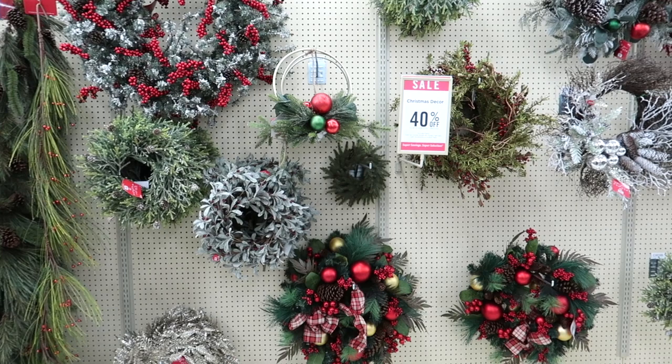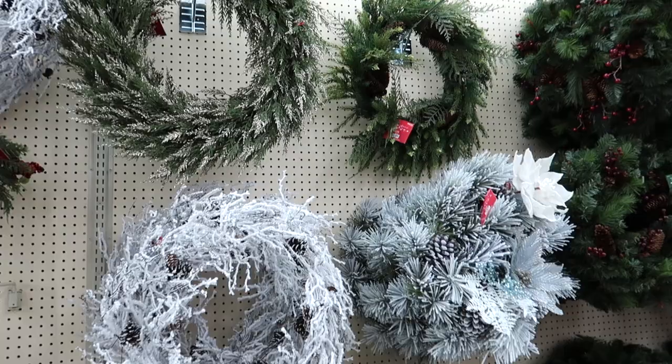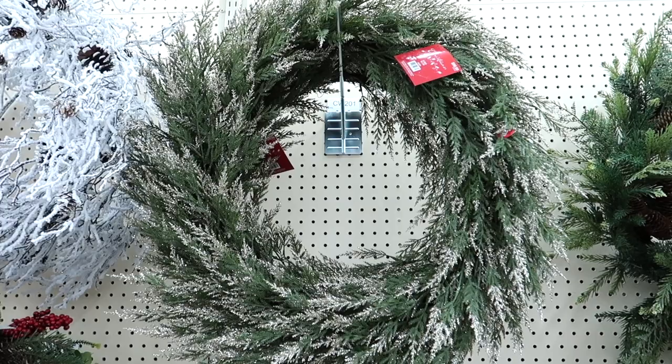The wreaths and the garlands always seem to go very quickly when they do come out, but I'm really drawn to a lot of their flocked ones that they have out. I also really loved this pine wreath, but it has some gold leaves in it as well. It is so pretty and it just really sparkles.